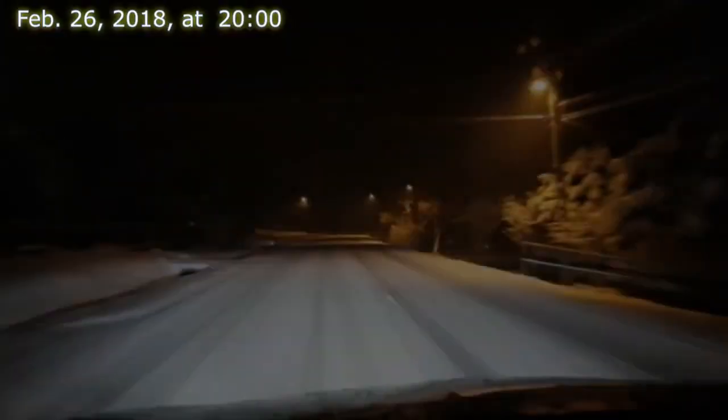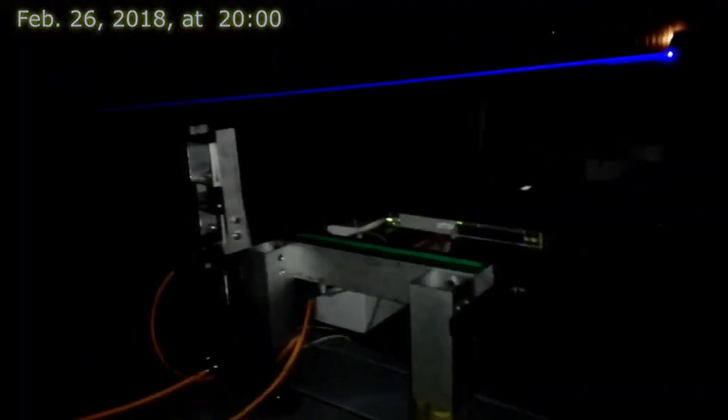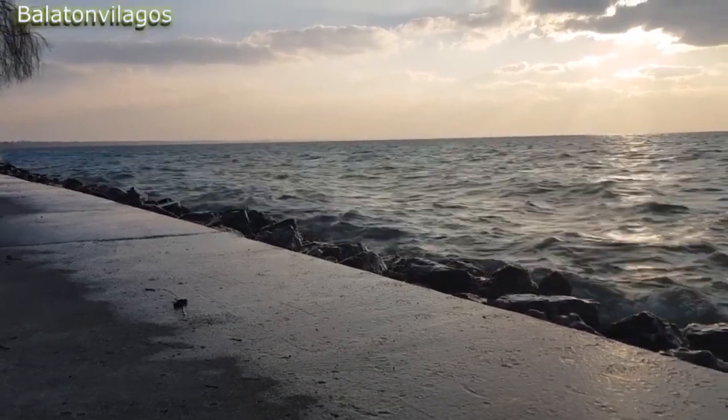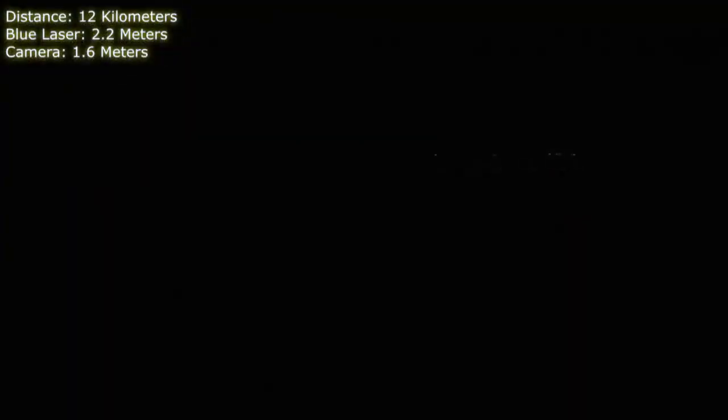On February 26, 2018, on the last night of the team's scheduled stay at the lake, FECORE observed both the blue and green lasers placed at Balaton Vilagos and seen from Siofok 12 kilometers away. Measurement 2. On February 26, 2018 at 8 o'clock p.m. the blue laser was placed on the salad at 2.2 meters or 7.2 feet above the surface of the lake at Balaton Vilagos. The source of the beam was seen from Siofok 12 kilometers or 7.46 miles away at 1.6 meters above the lake.